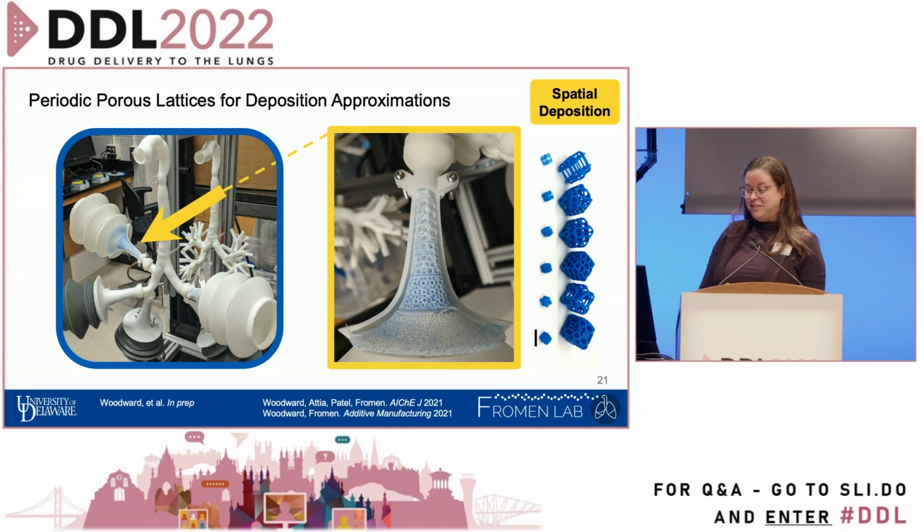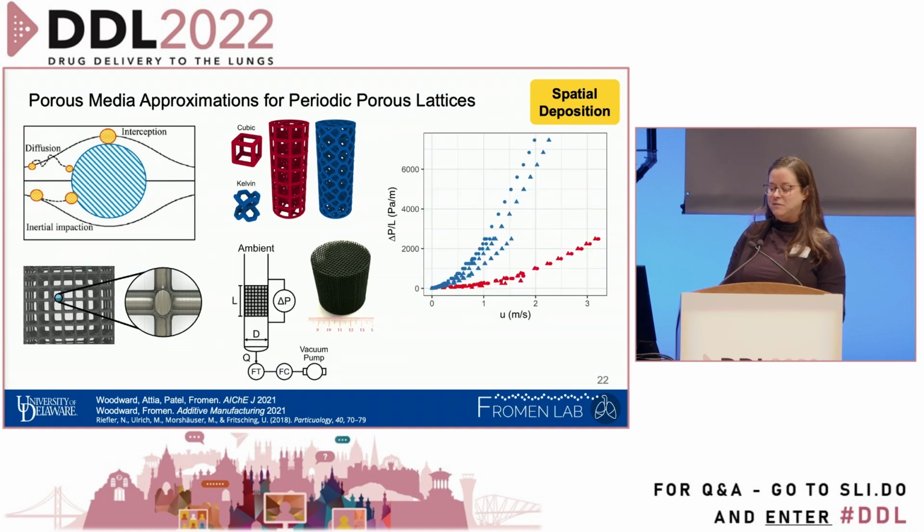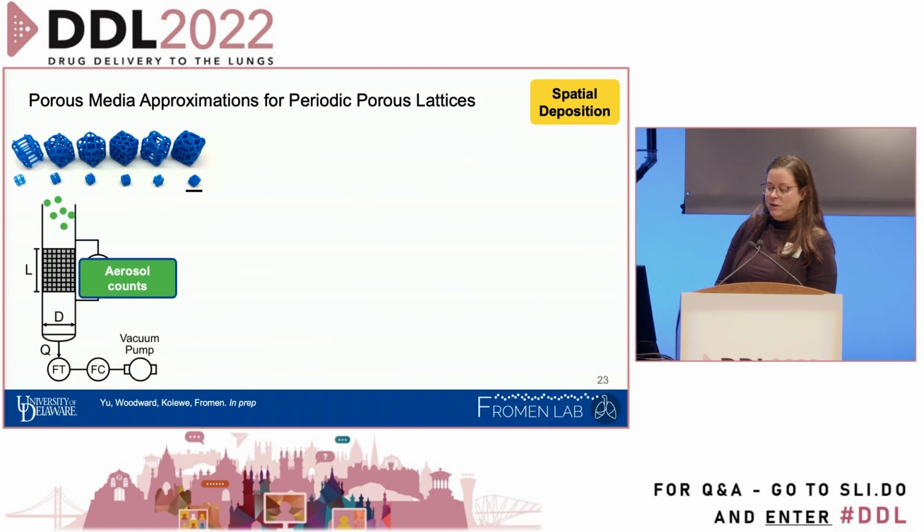And so this is really the challenge, because while these look like a filter, they're so much larger than any porous media that's really been established so far. So we had to do some of our own evaluations on the transport properties. They are porous. They do follow traditional organ-like behavior. And we're in the process of now quantifying the aerosol deposition in these lattices.